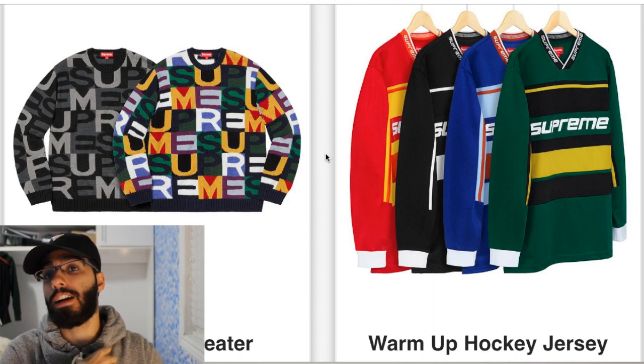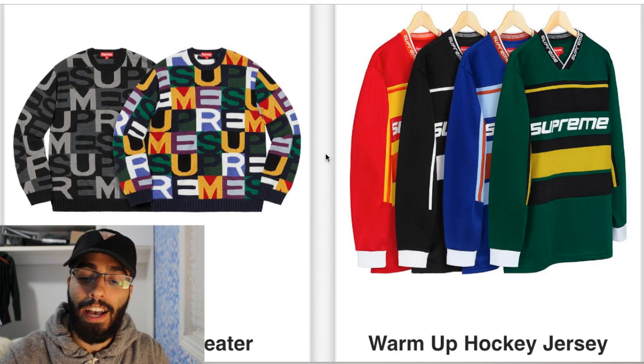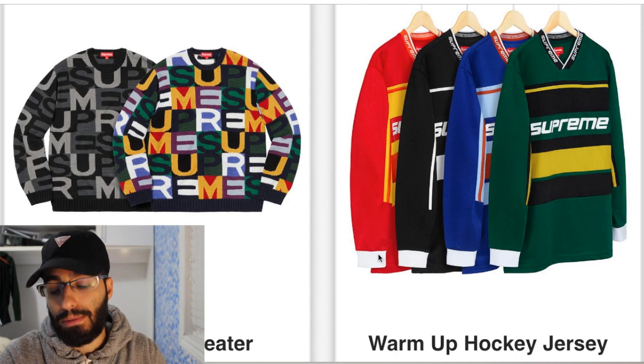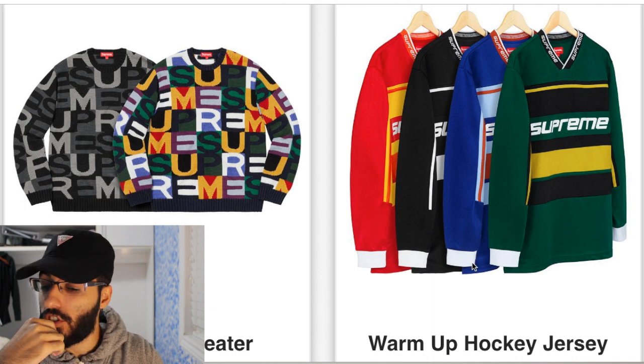Good Supreme branding across the collar line over there, Supreme across your chest area, and they even have the ribbed sleeves over there at the bottom, contrast in white. I think they did really good, executed this jersey really well.